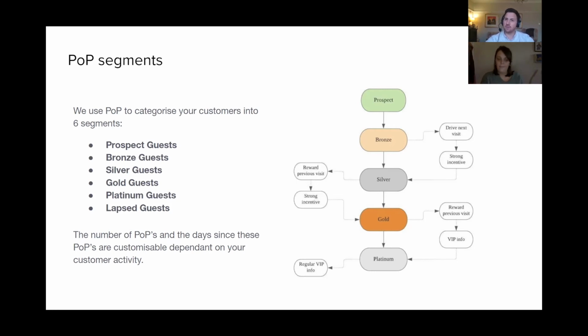But with quite a strong incentive for your bronzes to come in again, to start to turn themselves into a multiple site visitor. Yeah, exactly. You could offer your platinum guests the first come bookings for Christmas, so that it's like a VIP treatment kind of thing. You can do it based on the segments.